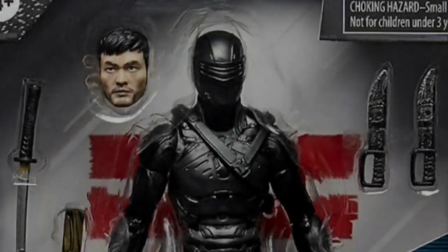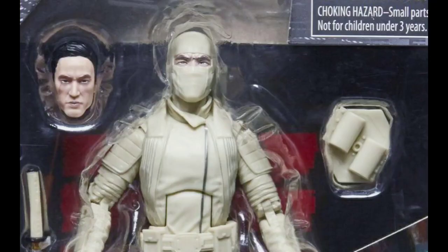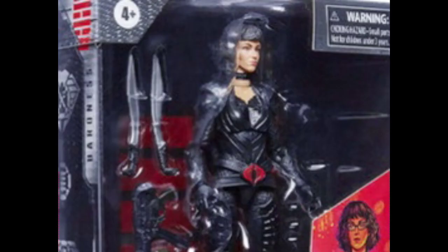I know that I haven't mentioned the Snake Eyes movie line of figures, as that's beyond the scope of this particular video, but I am acknowledging it here quickly simply for the sake of completeness, even if I treat it as a separate entity from the main lineup of classified figures that I'm actively collecting.